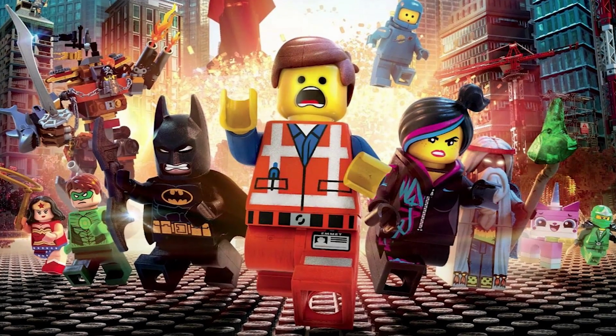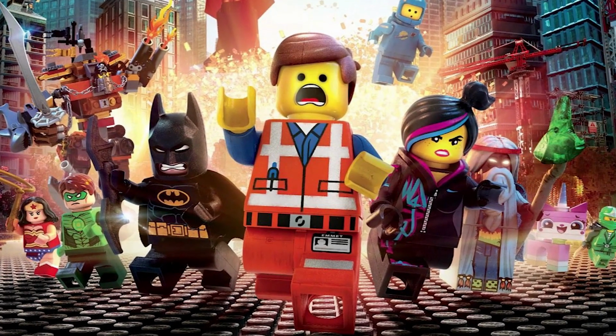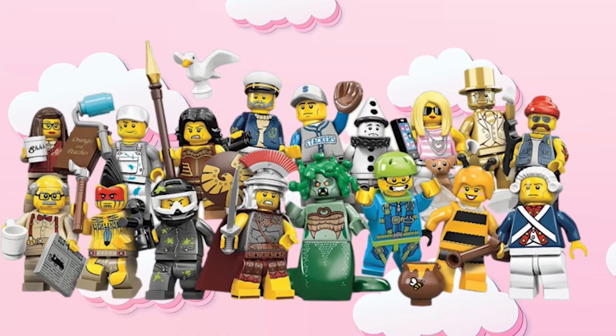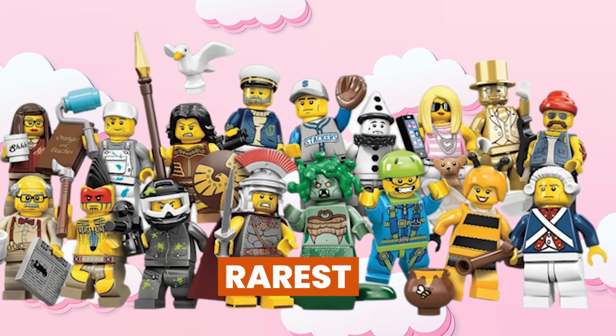With so many minifigs present, some have earned the status of being rare pieces, and these pieces are crazed over by LEGO collectors across the world. Let's check out a few of the rarest LEGO minifigures.